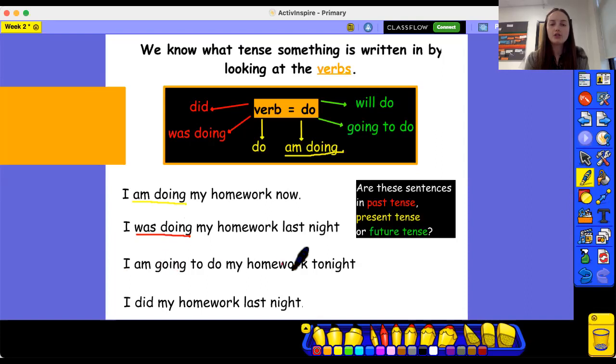I am going to do my homework tonight. Which one is that? Past, present, or future? I am going to do. Brilliant, it's future. Going to do. And the last one. I did my homework last night. Which one is that? It's past. Well done, I did. I did my homework last night.